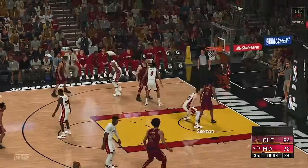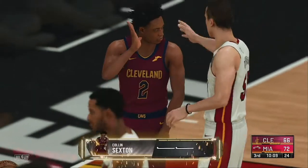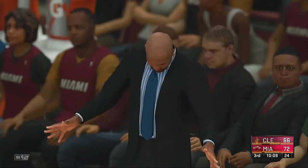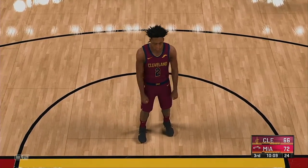Down low, here's Sexton, and they call the foul, so he's got the and one chance here to make it a three-point play. I'm not sure what the coach said at halftime, but whatever it did, it's lit a fire. They're now 4 of 4 from the field to start their offense here in the second half.